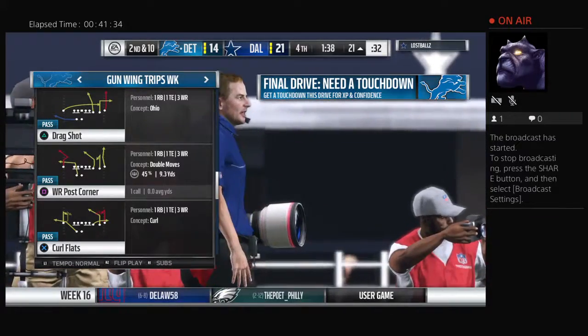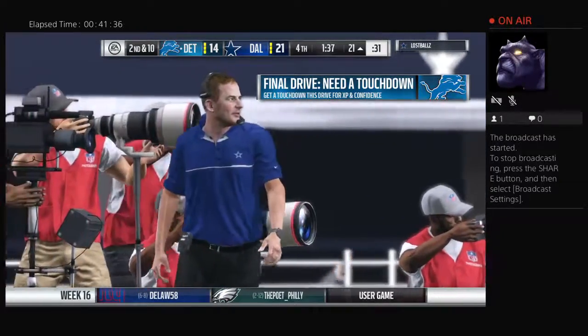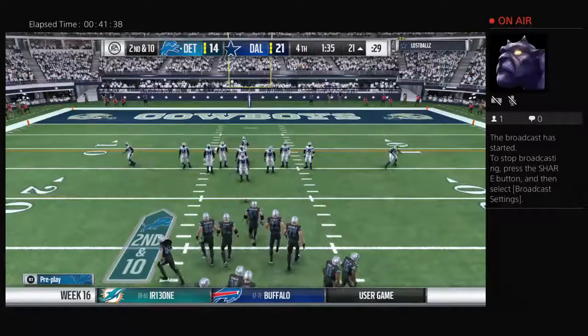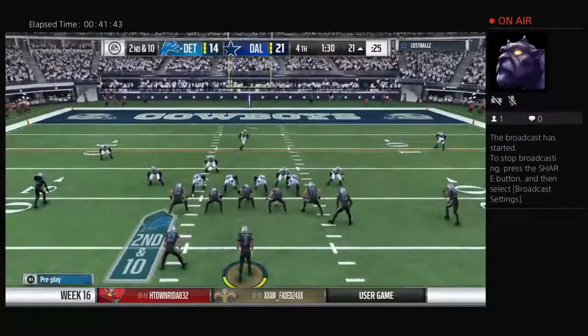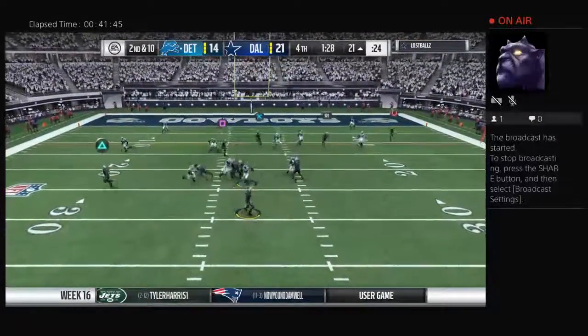So they go out of the gun, try to delay it on the draw, but nothing there. Yeah, good play by the defense there. They sniffed it out and made sure there were no gaps for him to run. If you're the offense, though, you have to think to yourself, maybe I could play action down the road.